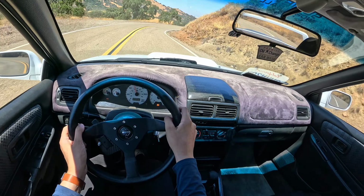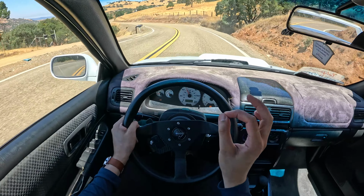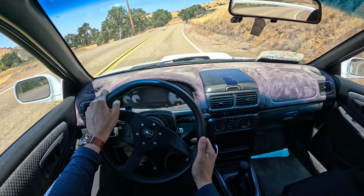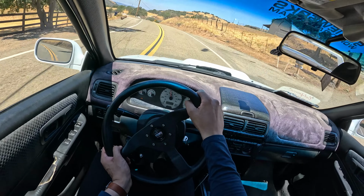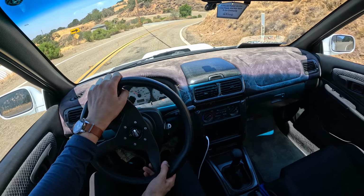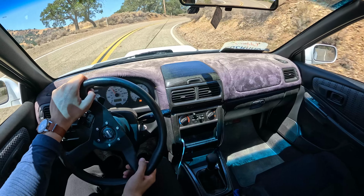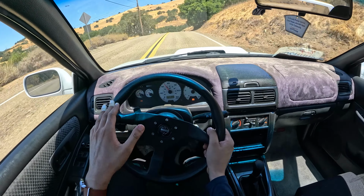Decent body control. Ride is a bit firm, but I think given what this car is, it's pretty appropriate. Not punishing, giving you a good amount of body control and responsiveness. You really just push it hard in these corners, and it takes it. Yeah, and as you get understeer, you let off, and the nose will tuck back in, get your grip.